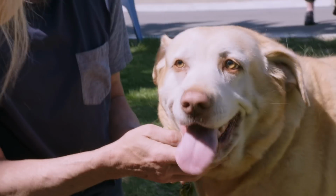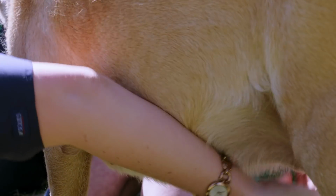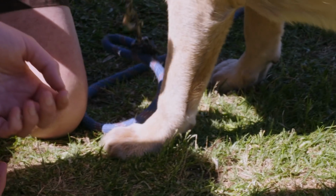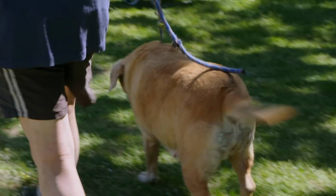You've been wonderful. Being overweight, technically obese, you can end up with lots of issues, including a decreased lifespan. So it really is important that we get her weight back under control. Have you had any lameness with her, any limping? Yeah, this one, the front left one. Okay, we might actually have a look at how she's walking today. Come on.